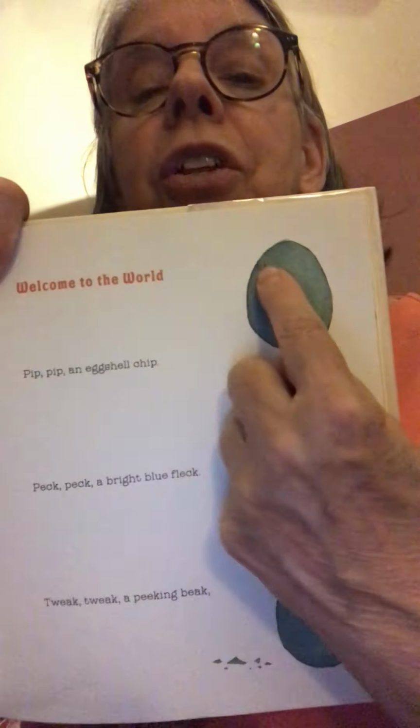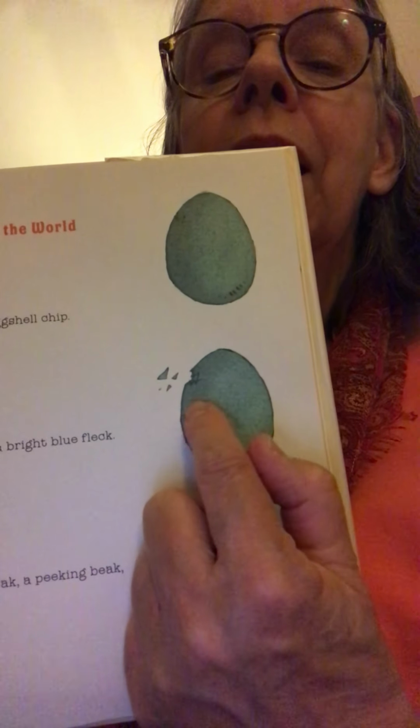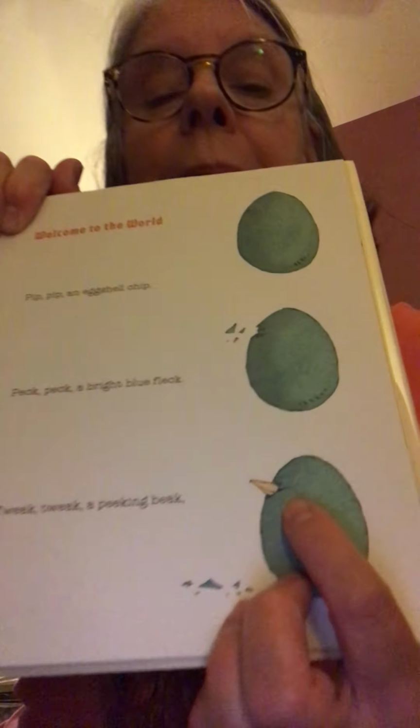And in this case, they're in a beautiful blue egg color like this. Robins have those eggs in that pretty blue. This page says, welcome to the world. Pip, pip, an eggshell chip. A little chip up here. And then it says, peck, peck, a bright blue fleck. See that little bit of eggshell popped right off, and there's a little hole there. And the next picture says, tweak, tweak, a peeking beak.